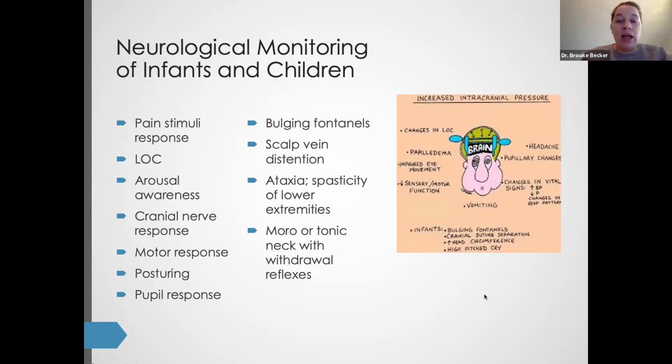In infants, your most common sign of increased intracranial pressure is what? Bulging fontanelles. Yes, some abnormalities with their fontanelles. So you sit that baby up. You never want to check a fontanelle with that baby laying down because that's going to give you a false assessment. So sit that baby up and look at that fontanelle, feel it. If it's bulging, then you have to be concerned about increased intracranial pressure. If they start having nystagmus or eye drifts or things like that, then obviously that's concerning as well.